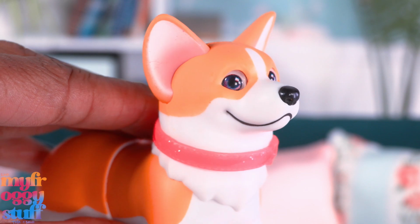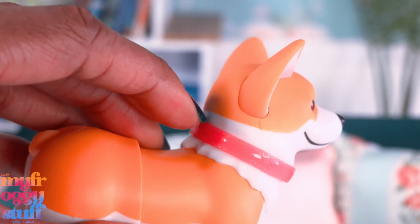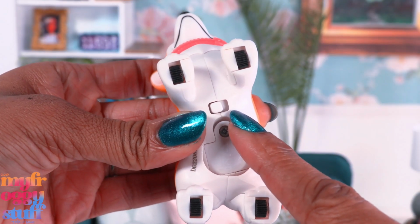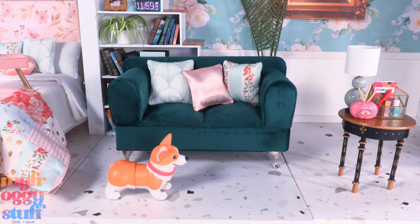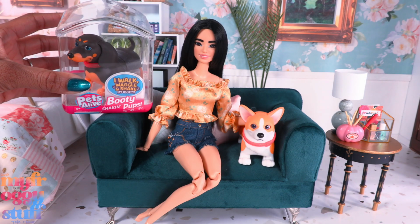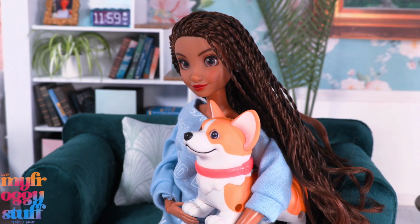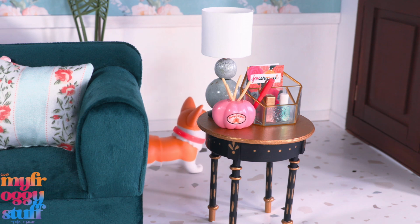The dog has inset eyes, a collar that is pink with a little glitter mixed in, and it is not removable. The battery is stored underneath. There is an on-off switch, and there are little wheels in the paws. The dog moves by itself. Yeah, that's kind of cute. And for a little size comparison, here it is next to a Barbie. The Corgi might work. I think the Dachshund and the other dogs are a little too large, but I think they're kind of cute with an Illy Forever doll. And it could be kind of fun to just watch them walk around the dollhouse.